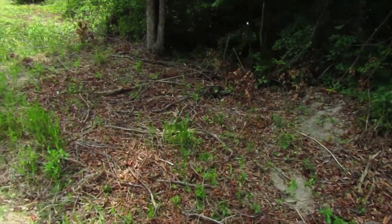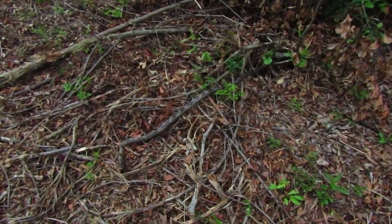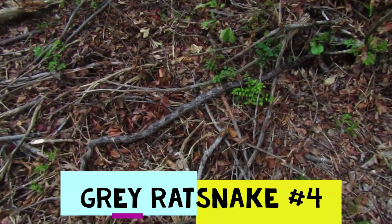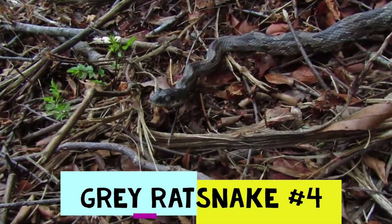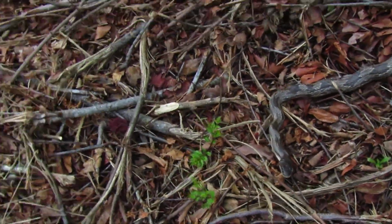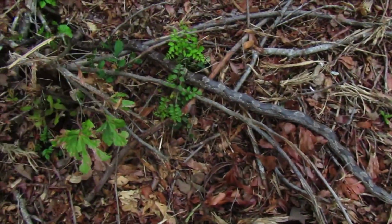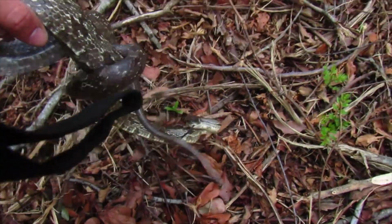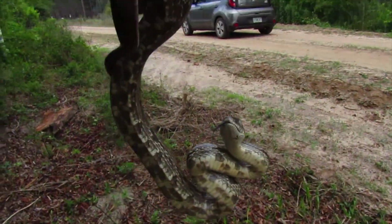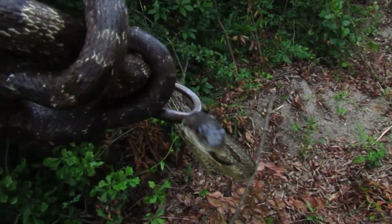God, third rat snake of the day. Third. And this guy's, that's a nice chunky monkey one. Oh no, looks like he's got a little eye infection going on. Dang, that's a big one. That's a really big one. That's a biggie. Hey, dude. Hey, man. Dang, that's a big one.